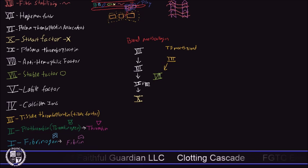Now, clotting factor number 7 comes in here, and it actually helps activate clotting factor number 10 as well. And 10 does not work alone. 10 also works with another clotting factor, just like how 9 and 8 work together. Clotting factor 10 and clotting factor number 5 work together.